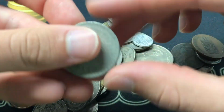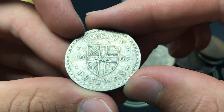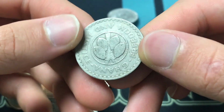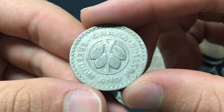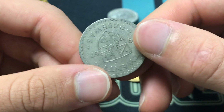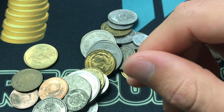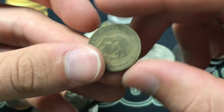This one also looks like something I'm not experienced with. 20 pesewas, 1967. I have no idea where this could be from. Ghana, wow. So a Ghanaian coin. It's got some fruit on there. Freedom and justice. That is quite a find. Again, I think that'll be the first Ghanaian coin in my collection.